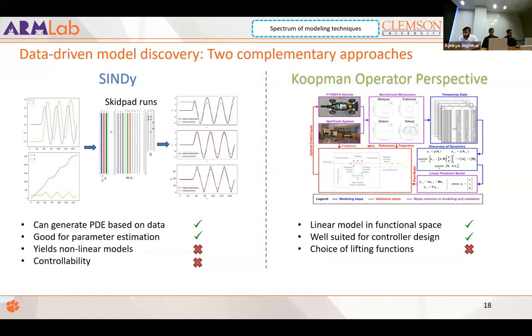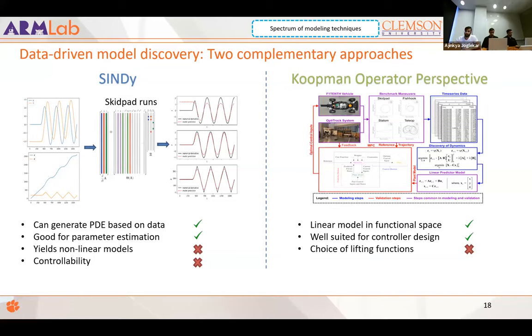But it yields a nonlinear model, which is hard to analyze and control. That's why we rely on the Koopman operator perspective, where the goal is to attain a linear model in the functional space, which is well suited to control design. And it also has some challenges in form of lifting functions, which we'll cover forward.